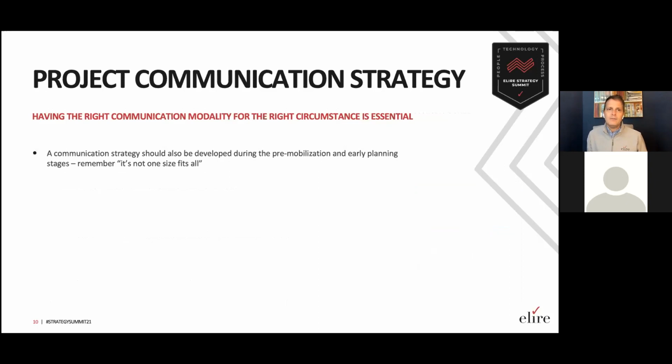Now, the next item that we want to talk about is really project communication strategy. And we're going to spend a couple of minutes on this. It's important to remember that having the right communication modality for the right circumstance is essential. This is not a one-size-fits-all approach, and it shouldn't be, right? People consume information in different ways. Different elements of your population have different needs. Some people are heavy users, some people are light users, etc. But ultimately, a communication strategy should really be developed during the pre-mobilization and early planning stages. And again, remember, it's not a one-size-fits-all.